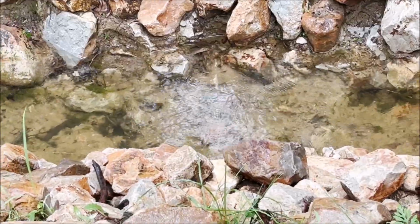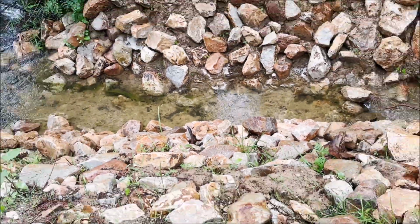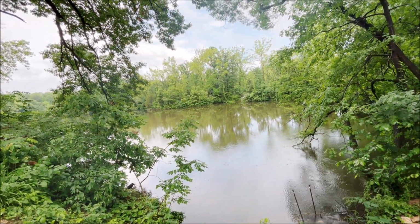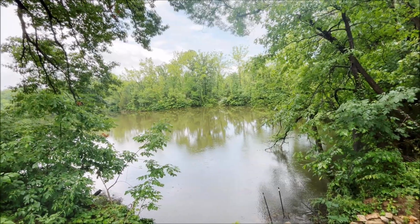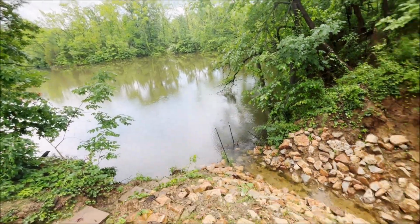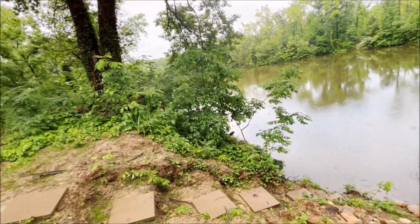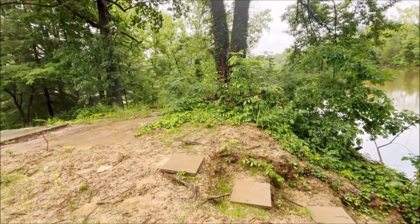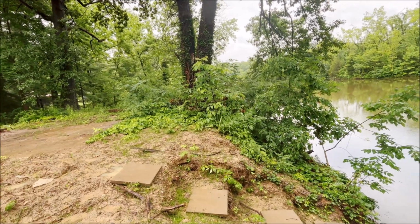And now the sun wants to come out. Amazing. Oh. Yep. I'm going to do a walk around once we get back, and then we're getting out of here.